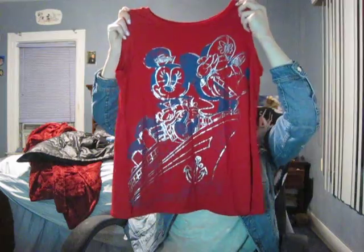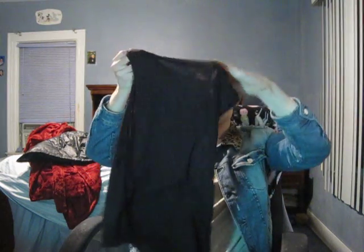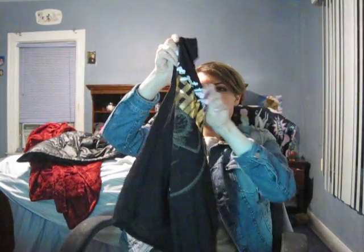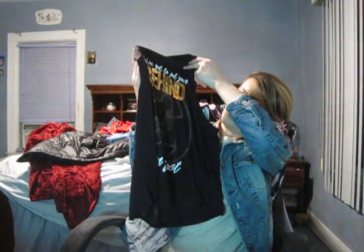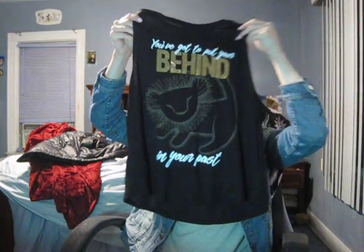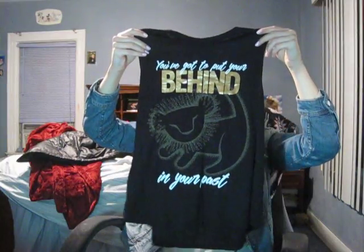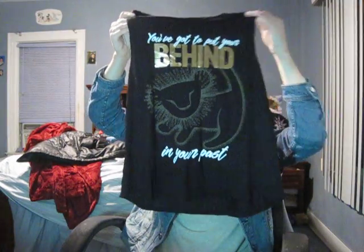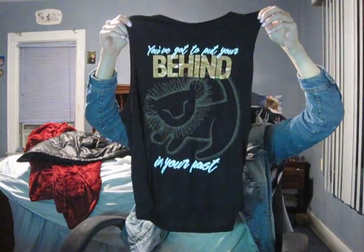Yeah, it's them. Okay. The next one is a Lion King one. This is just a regular tank top. It says you've got to put your behind in the past, and it has the iconic Lion King symbol with the behind in gold. This tank top's also very soft and plush. It's gorgeous. I love this one. I'll probably wear this one when I go to Animal Kingdom. It's really, really nice. And the back is just black. It's just plain.